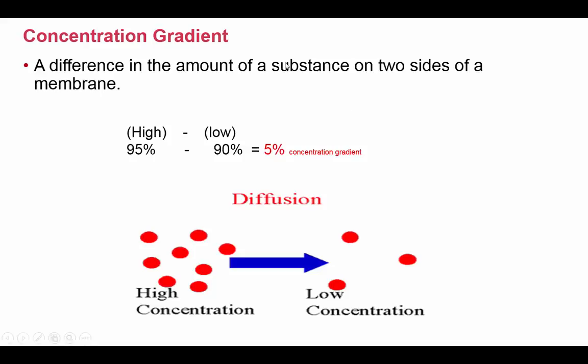So for example, let's say that on one side of the membrane, you have 95% of a certain substance, but on the other side, there's only 90% of that substance. Well, obviously, there's a difference here. These two numbers are not equal. The difference is 5%. So we would say that that's our concentration gradient. There's more on one side than there is on the other.